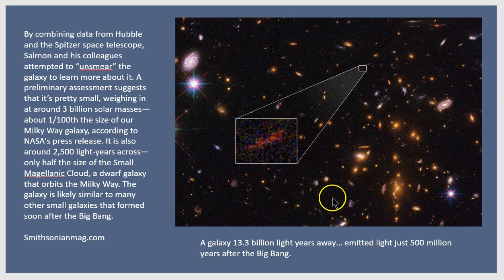Recently, Hubble has detected a galaxy that is 13.3 billion light years away. So we're seeing it as it was just 500 million years after the Big Bang. So this is an infant galaxy. It's one of the most distant objects ever detected.